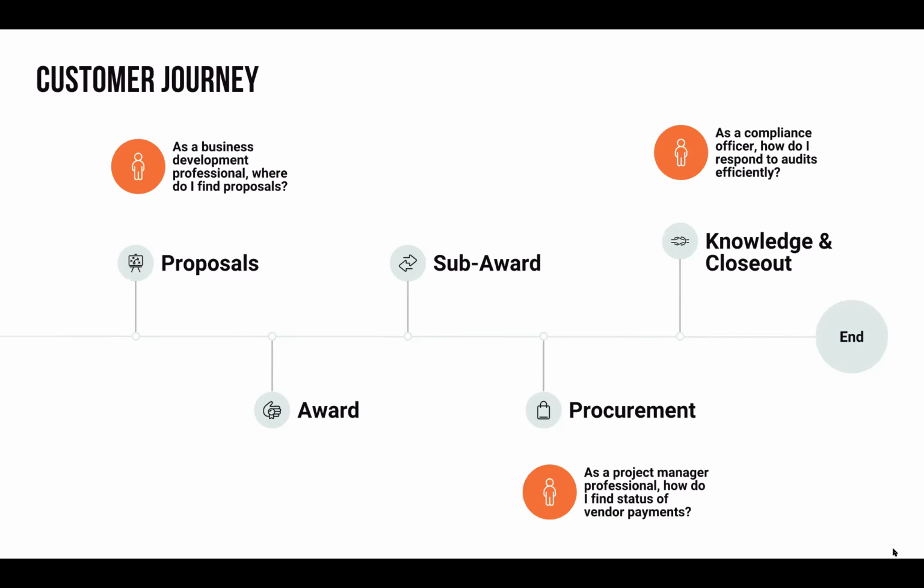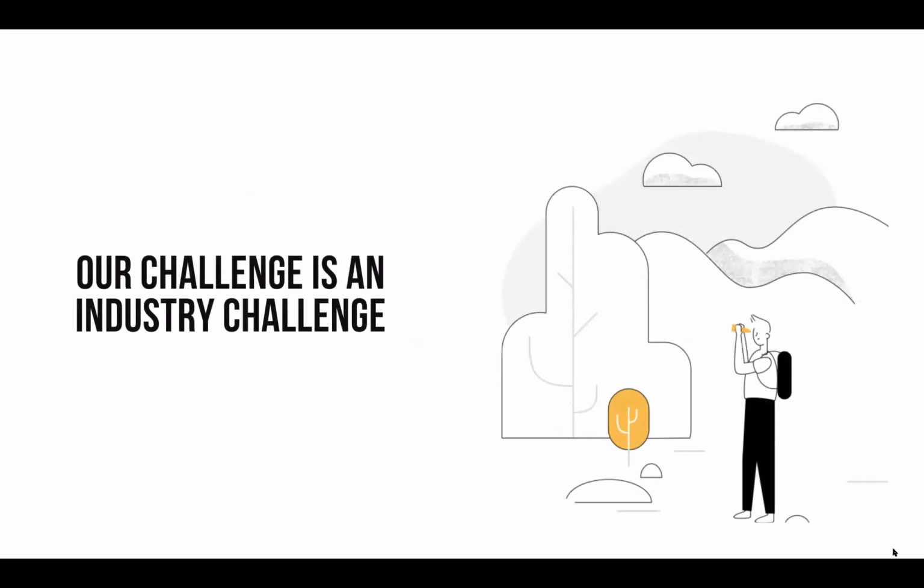So we worked with them, we developed a proof of concept, we prototyped it, we piloted it, we checked our assumptions, and we kept iterating. We checked in with our colleagues every few weeks. And in parallel to working with our colleagues, we looked outside the organization and wanted to understand, how are other organizations solving this problem? And was it a problem for other organizations? And it is. Our challenge is an industry challenge.